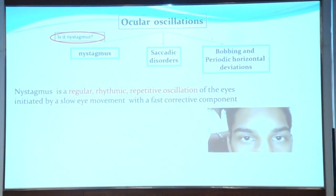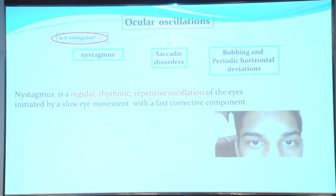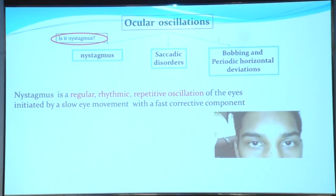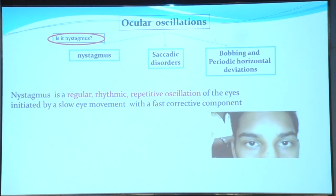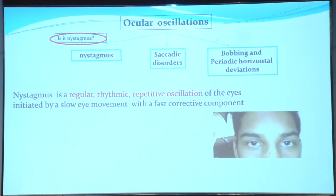All ocular oscillations, as I said, are not nystagmus. So is it a nystagmus? Nystagmus is a regular, rhythmic, repetitive oscillation, so every single word is important. It's regular, so the movement has to be regular in a particular direction. There has to be rhythm, and it has to be repetitive, initiated by a slow eye movement with a fast corrective component.